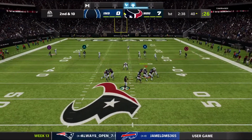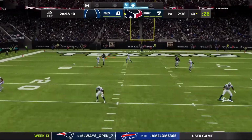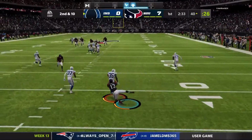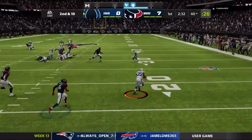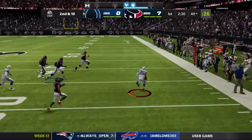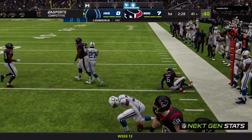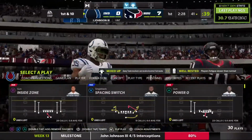Faking the give, now Watson. He'll let it go deep for Foster. And the defense has it covered. It's intercepted. Picked up by John Johnson. And he will take this all the way up past the 40-yard line.